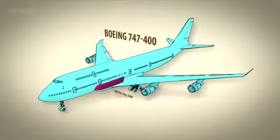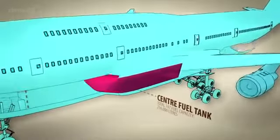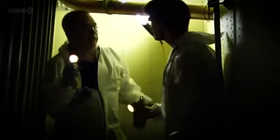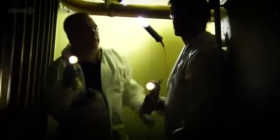Wow, this is pretty cramped. I'm crawling up into the bowels of the 747 with engineer Phil Taylor. He will spend over 2 weeks looking for leaks inside the aircraft's labyrinth of fuel tanks. So Phil, this is... It's the main tank here. We're in the centre wing tank, which is situated between the two wing sections. Above you is the cabin area with the cabin seating. Okay. And you're in the forward mid-section of the aircraft, basically.